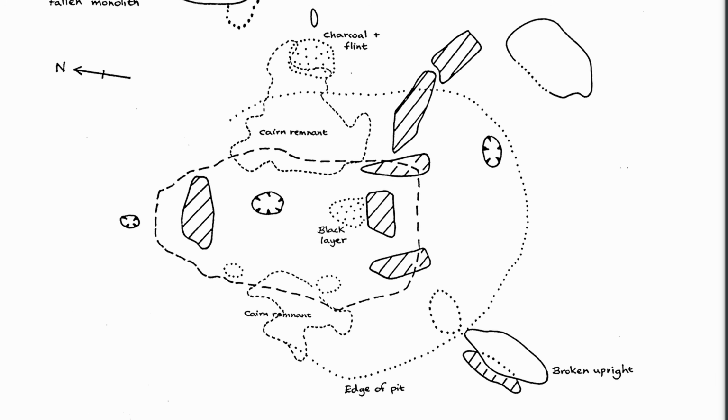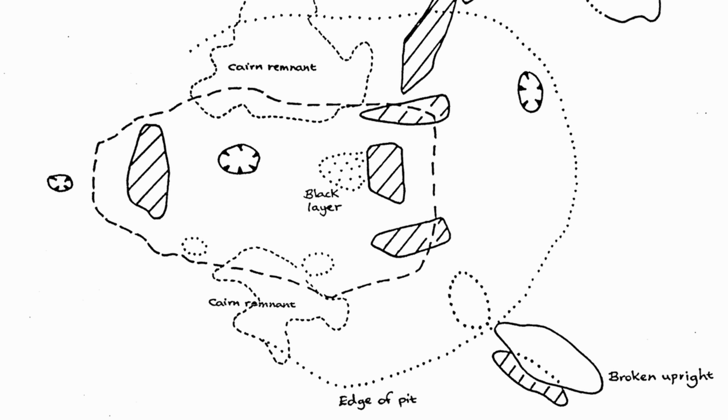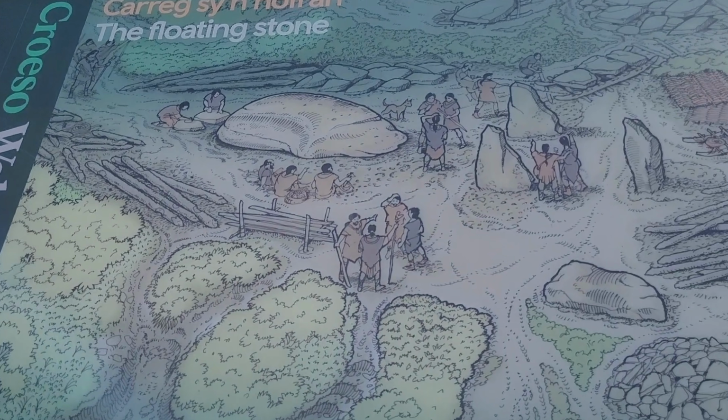So with the first stage at a lot of sites seeming to be digging a large pit and removing a glacial erratic from the centre of it, it seems like perhaps the location and the overall size and design of the monument may well be dictated by what's originally there, not just by the design of the local community.